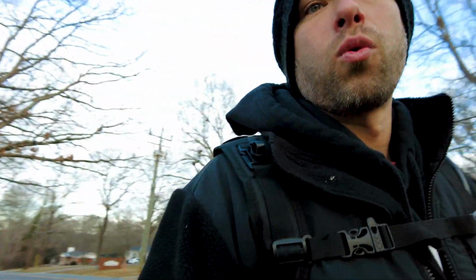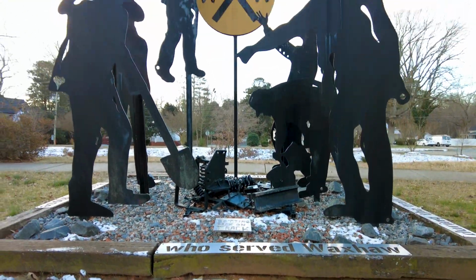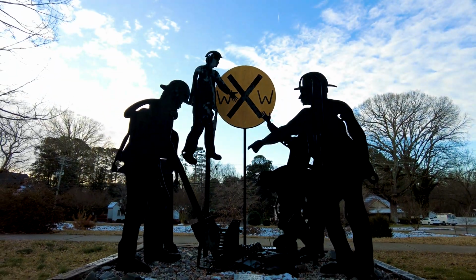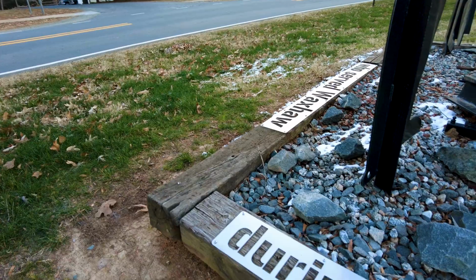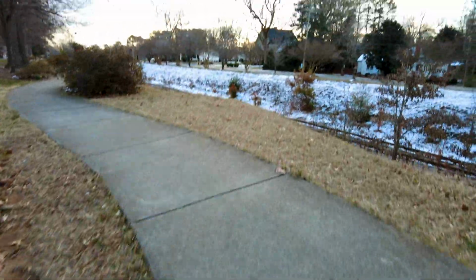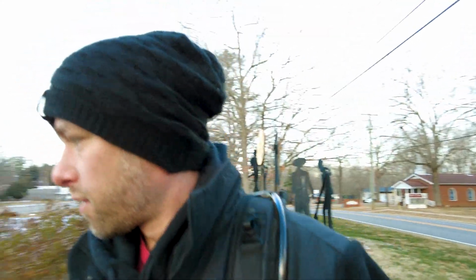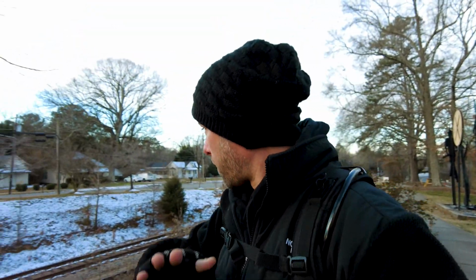Who served Waxhaw? Getting back on track. Okay. It's pretty neat. During the train derailment, July 8th, 2010. Well, I'm going to stop pretending that I know what any of that means. Something about a train derailment.